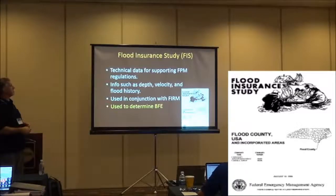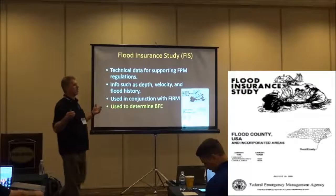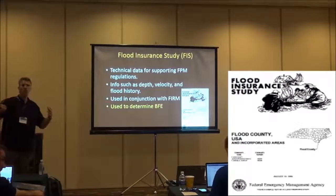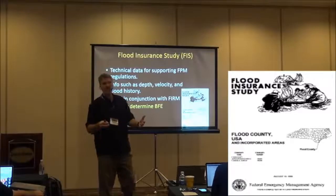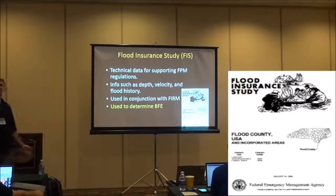It includes information such as depth, velocity. What's velocity? Velocity is the speed of the water, yeah. And the flood history, it's used in conjunction with the FIRM. You'll see we use these profiles, the flood insurance study, the flood insurance rate maps. They're all used in conjunction with one another. No single document, no single paperwork is to stand alone. You never say, hey, I got all my information from this. We use those in conjunction, and we use that to determine the BFE.